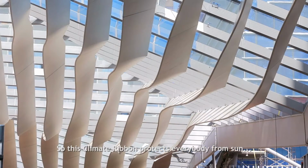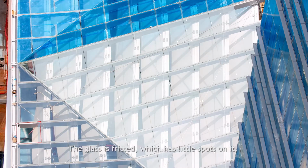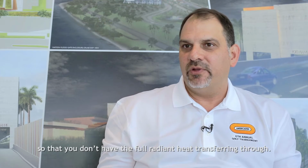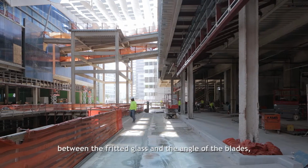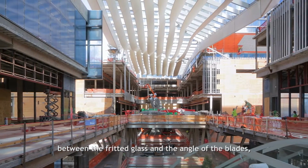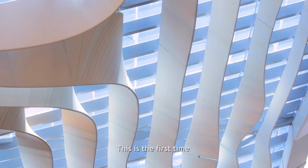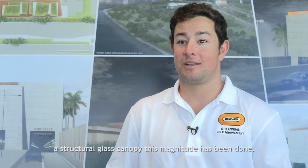So this climate ribbon protects everybody from sun. The glass is fritted, which has little spots on it, which will absorb some of the sunlight so that you don't have the full radiant heat transferring through. Wherever you stand underneath the climate ribbon, between the fritted glass and the angle of the blades, you don't ever really have direct sunlight. This is the first time a structural glass canopy of this magnitude has been done.